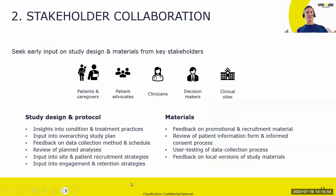So that's planning in advance, stakeholder collaboration. Particularly in rare diseases, it's a wonderful opportunity to collaborate with a broad range of stakeholders. You'll be familiar with the collaboration with the patients, clinical sites, for instance, and then engaging ideally with decision makers as well. But in our experience in rare diseases, patient advocates and the patients and caregivers themselves are usually very willing collaborators for longitudinal studies, if they're done in the right way. So we highlight at the bottom of the slide a few pointers for you in terms of how that can be useful in the study design and the protocol that you can read through yourselves.